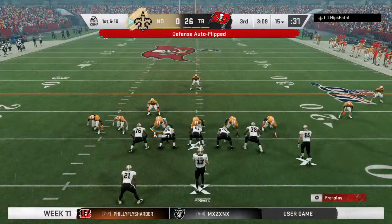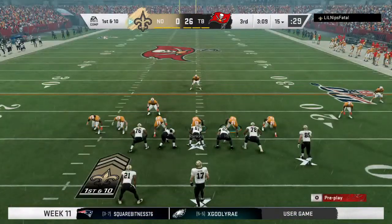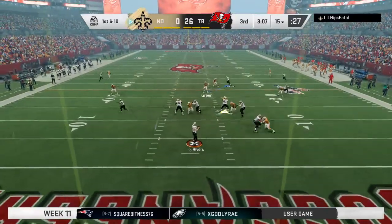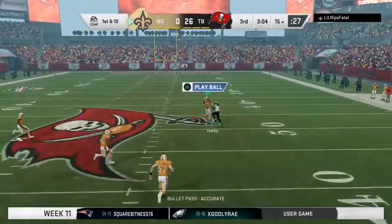The Saints offense on the field, ready to get their drive started. And there are parts of their last drive they'd like to emulate. And, of course, they'd like to forget the interception. But they did put together, Charles, a nice sustained drive to get him down the field.